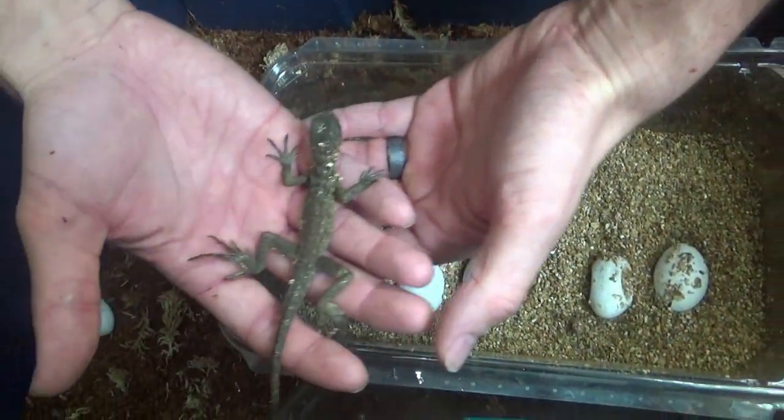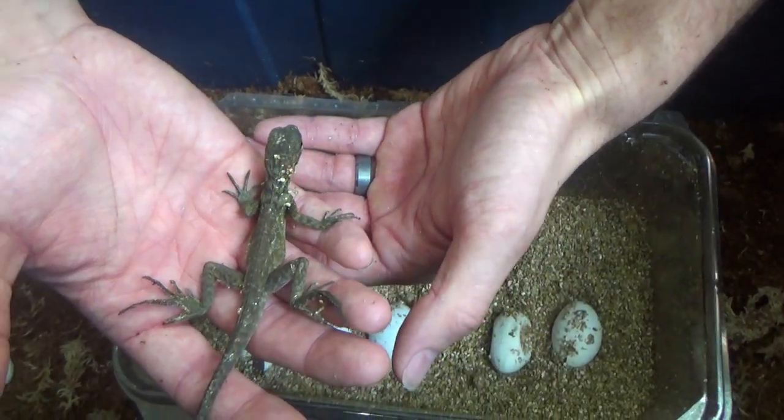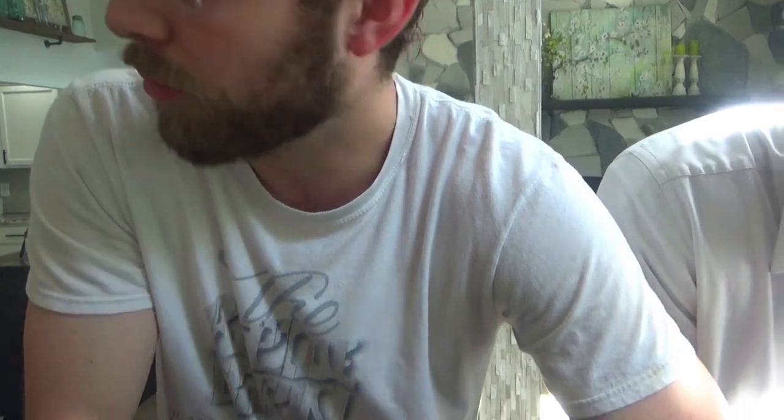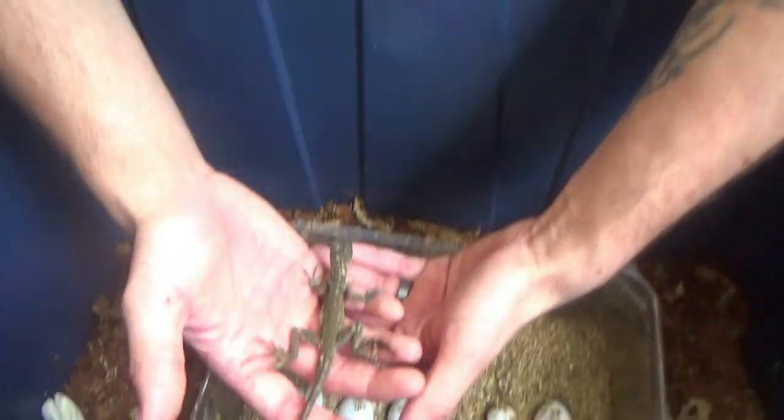So how long before you can tell if they're males or females? I don't know. The males eventually develop a bigger thing. The males will get big femoral pores along the vent area. But it's more when they're starting to approach sexual maturity. I would assume that until they're 6 months old, there's no chance.